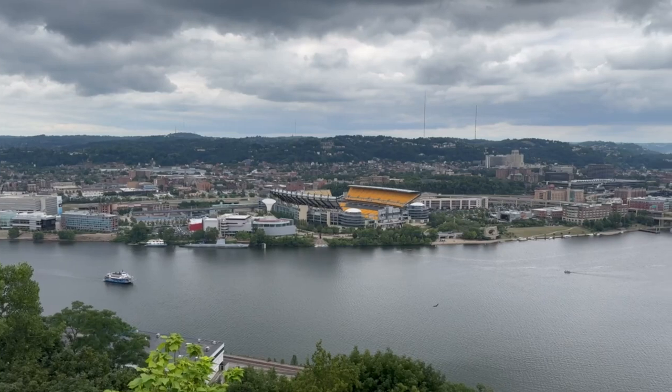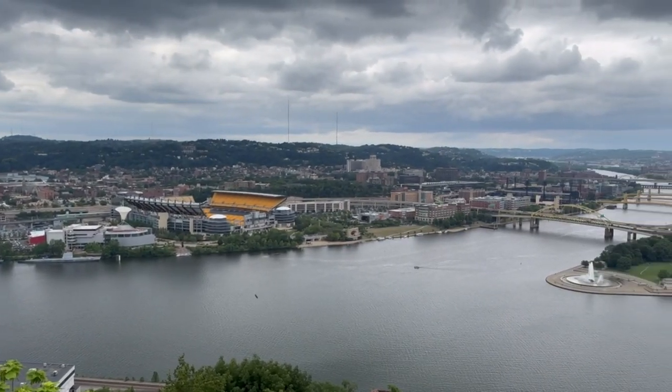From the top there, the view, beautiful views there of the three rivers.